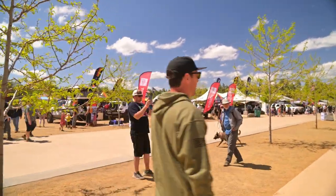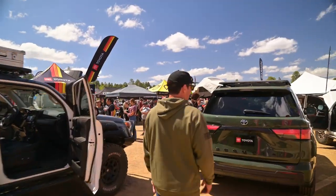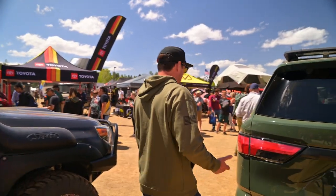Ooh, new Toyota Sequoia over here. Let's go check this bad boy out. All right, Toyota's out here at the Overland Show, and this is their new Toyota Sequoia.